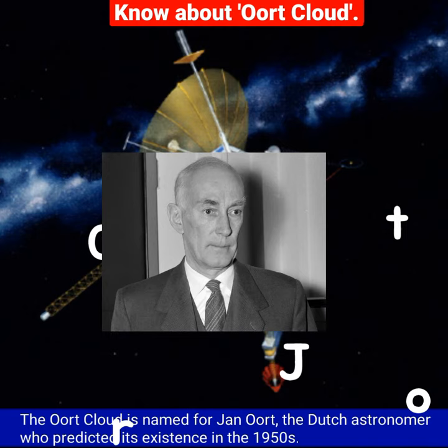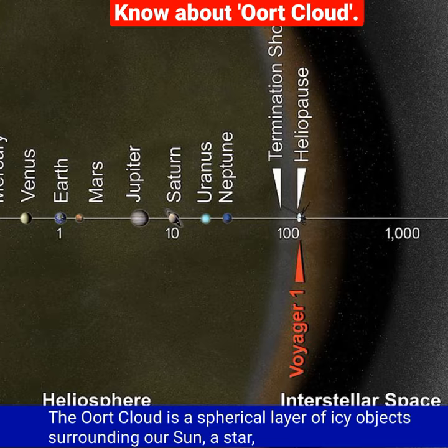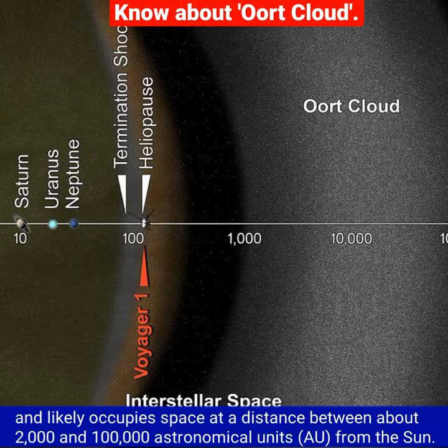The Oort Cloud is a spherical layer of icy objects surrounding our Sun, a star, and likely occupies space at a distance between about 2,000 and 100,000 astronomical units, AU, from the Sun.